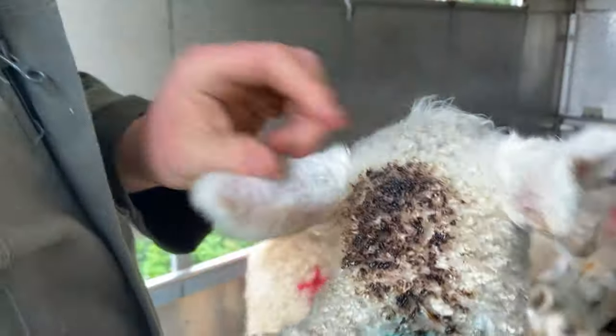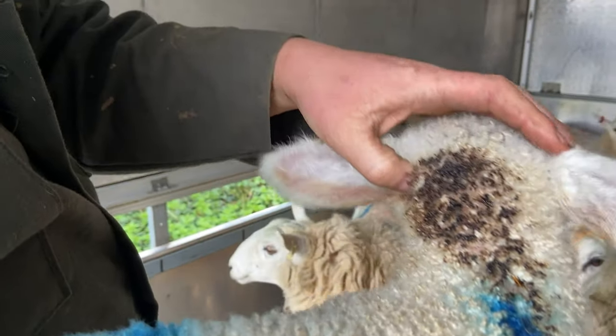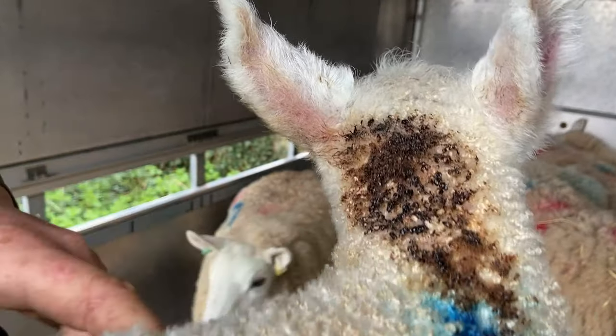So we put a dash of tar on their necks and that stops any foxes getting them, because when a fox goes to attack a lamb, it'll go for its neck like that. The tar smells bad and tastes bad and puts the fox off.